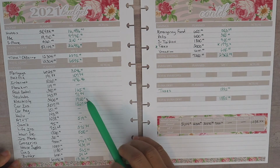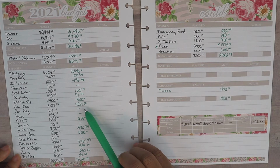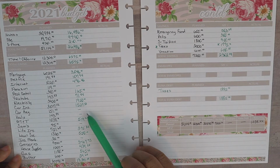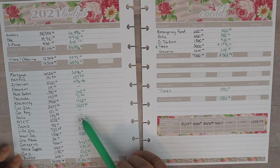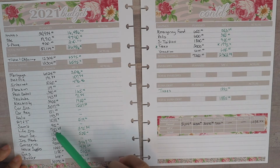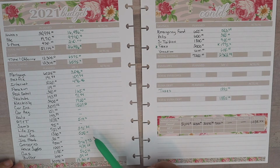So again, this here budget is through June 30th. Here, car insurance, you can see we're basically halfway with car insurance. Car registration won't come up until November. Hulu, that's been canceled. So I just got a line there. AT&T, half has been paid thus far. Our Sam's Club, that's not due until November as well. So as you can see here, pretty much everything has been taken care of at the halfway point.